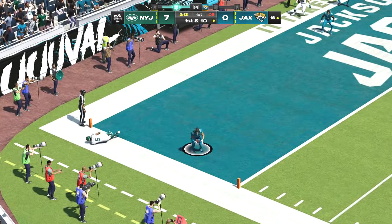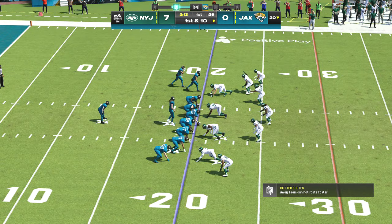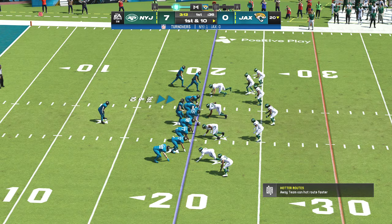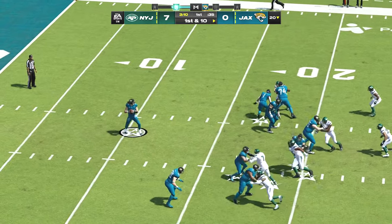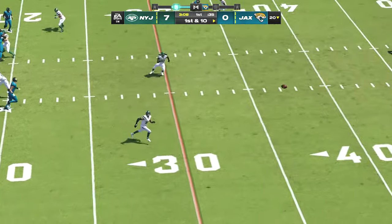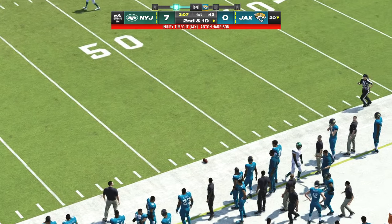And this is going to be intercepted. Picked off by Ronald Darby. And the Jaguars are going to take possession here. It's a touchback, and they'll take over at the 20-yard line. That's going to be knocked away and incomplete.